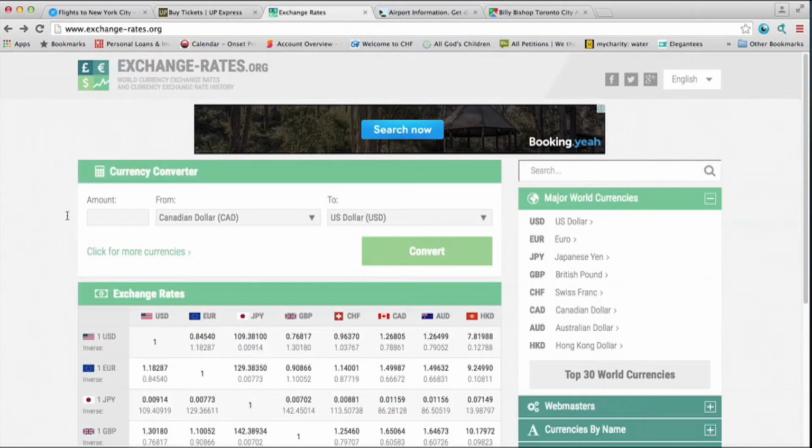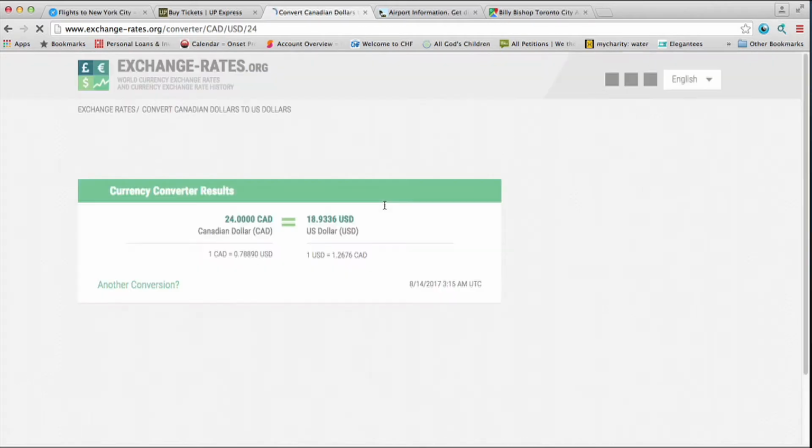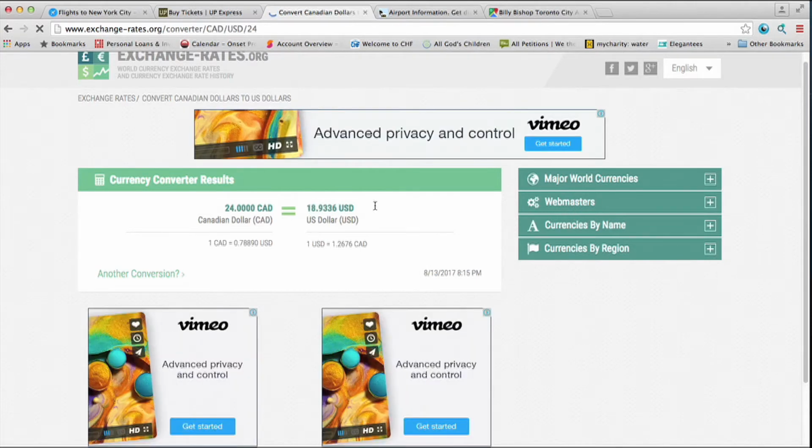So to put that in US dollars, I'm going to go to the currency converter. There's a bunch of them, and this does change daily, but it gives you a pretty good idea of about how much US dollars it's going to be. So let's convert the 24 Canadian dollars into US. Sorry, my computer internet's a little slow today, and that is almost $19. It's actually going to be probably around $22 when you factor in exchange rates and those type of fees. But we'll just go with the 19 US dollars because that seems pretty fair.